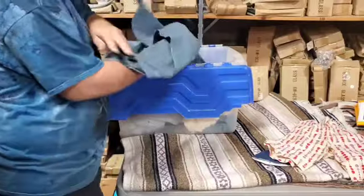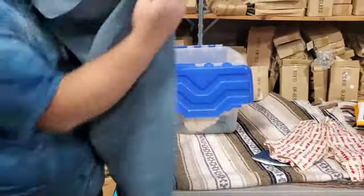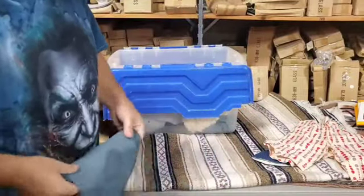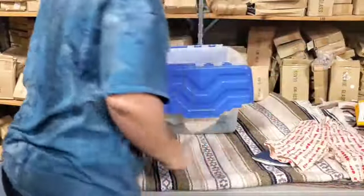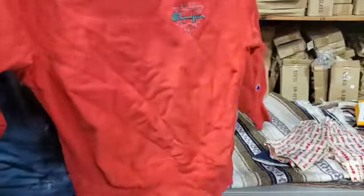Sorry guys if I walk past. I'm trying to keep the video going, but I also have to try to keep it organized here because we're sorting 2 different clothing loads at the same time. And since I'm just learning clothing, it's a little harder.